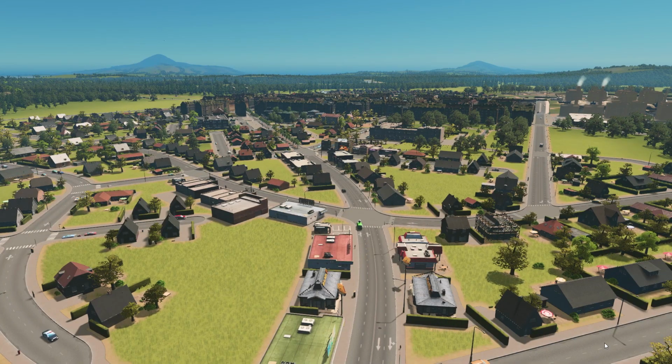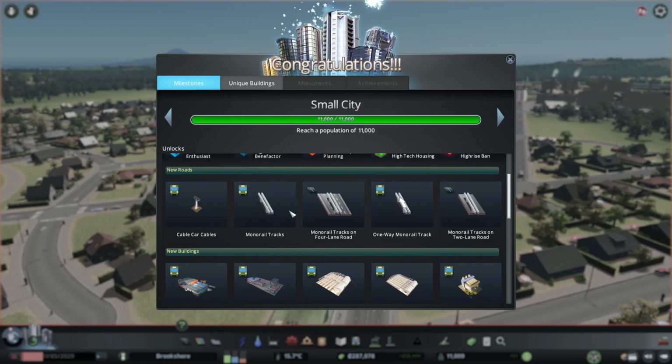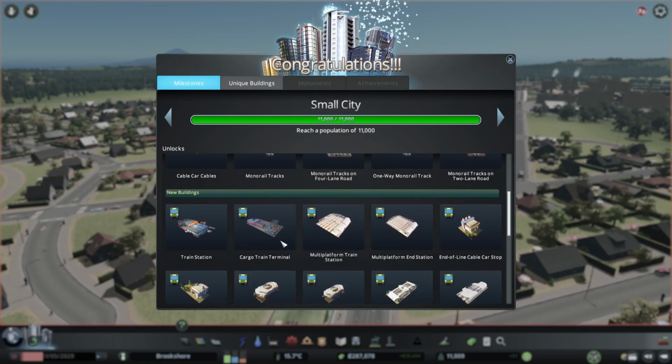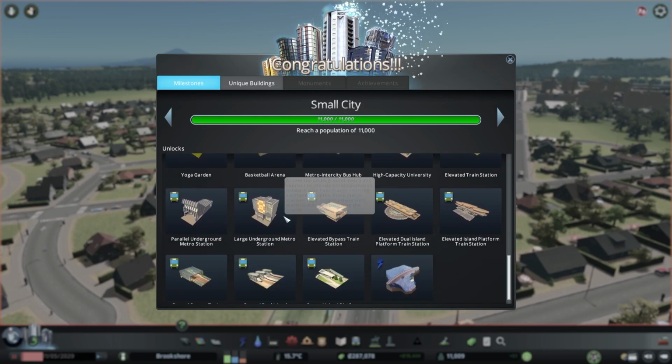Well, there's lots of upgrades going on here, so I believe we should hit the 11,000 mark any moment. I've managed, there we go, straight away. So brilliant. So we've got access to trains. That is kind of the main thing for this era, so I'm really pleased to have that. Obviously we've got a cargo train terminal. So yes, we've unlocked some exciting things now.